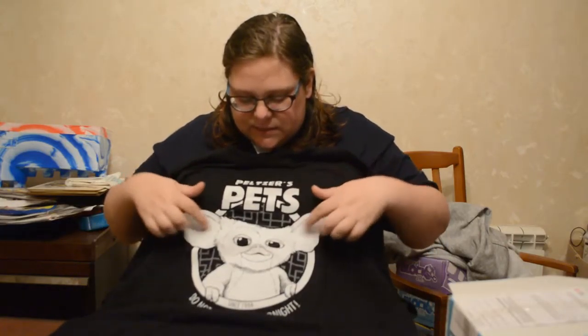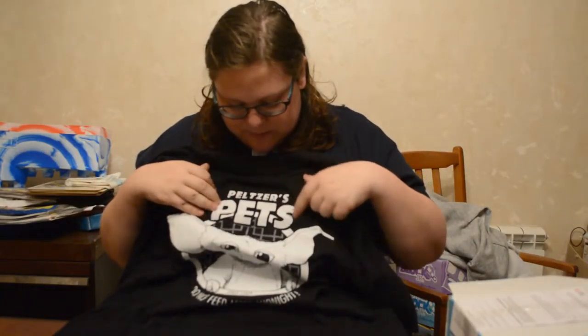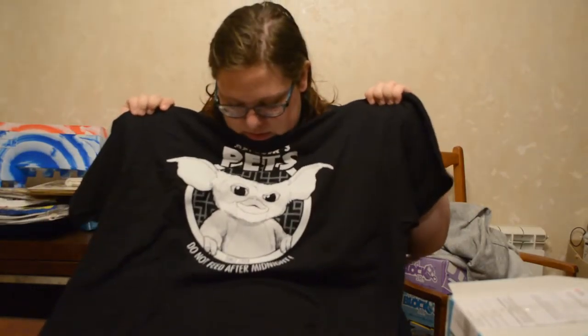This bit, the gizmo, is glow in the dark, but when it glows in the dark, he turns into a gremlin, which is amazing. It's really cool. It's the best t-shirt ever. So we've got Petless Pets, which is awesome. Do not feed after midnight. Like I said, he turns into a gremlin in the dark. I am going to try that out, actually. I'm going to leave it there, baking in the light of the lamp, and hopefully it glows at the end so I can show you.